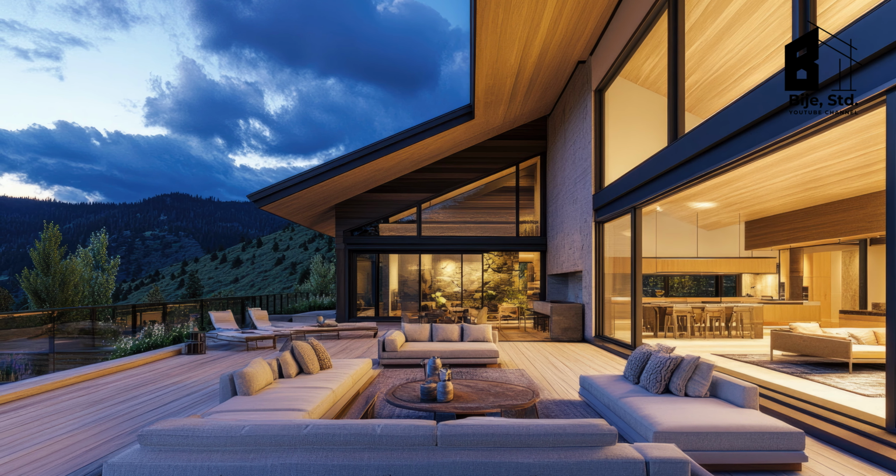This abundance of natural light not only highlights the architectural features of the home but also promotes well-being and a connection to the outdoors. The careful placement of windows and light sources ensures that the interior spaces remain vibrant and inviting throughout the day.